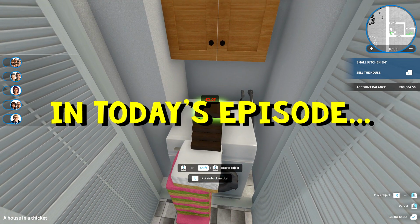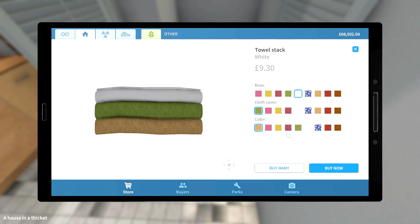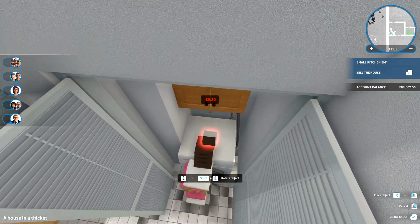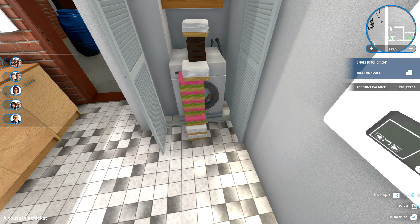Okay, this is going to work. As long as I can put towels back on top of the books, then we should be all right. So white, white, white, white, brown. Yeah. So jump up the top of that. Give that a little bit of a twist, just so it doesn't quite say place there.